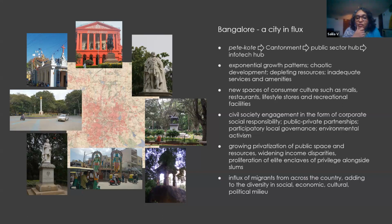We were interested in mapping what happened in the visual culture of the city in the post-90s period. And visual culture, again, is a very vast term. We very specifically were interested in mapping the sculptures and statues of the city. The things that happened to Bangalore in this time were exponential growth patterns, chaotic development, competition for depleting resources, new spaces of consumer culture such as malls, restaurants, lifestyle stores, and recreation facilities, growing civic engagement in public governance, and also an influx of people from all parts of the country.